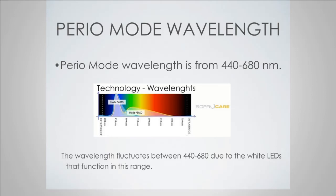Now, those of you that want to know how it works, it's a very specific wavelength of light. And the wavelength fluctuates between 440 and 680 because of the white LEDs that function. And again, I'm not going to get into too much of the science of how it works. All I can tell you is that it does, and it's incredibly powerful.